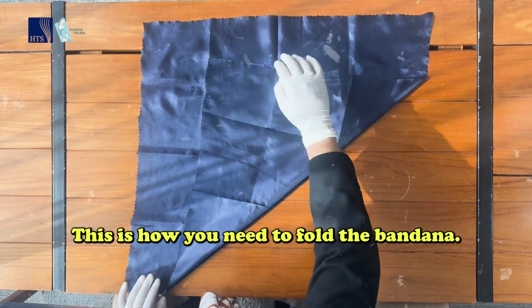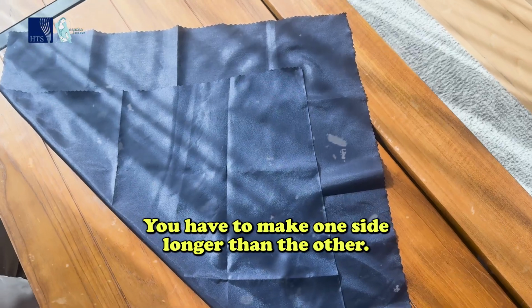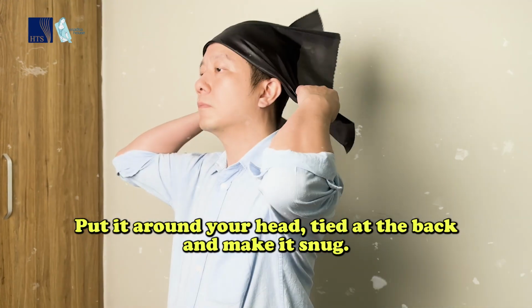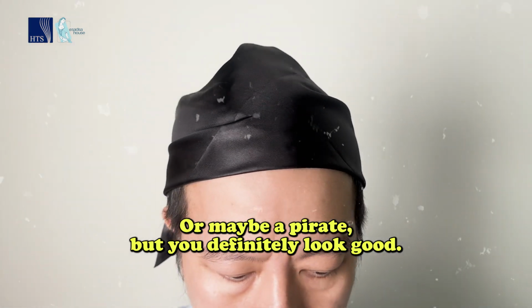This is how you need to fold the bandana. It's a triangle, but not an equal triangle. You have to make one side longer than the other. Put it around your head, tie it at the back, and make it snug. You look like a biker, or maybe a pirate, but you definitely look good.